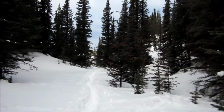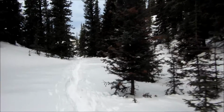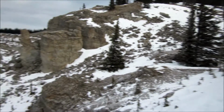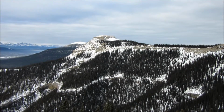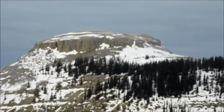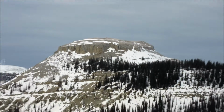I can see a clearing up ahead, so I think I finally might be afforded a view of Coliseum Mountain. So the trail really opens up here and you get a good view of Coliseum Mountain. Not a very big mountain, but it's got a fairly unique summit to it.